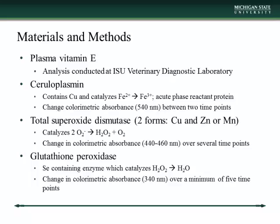Total superoxide dismutase was measured, and superoxide dismutase comes in 2 predominant forms. The first of which is the copper and zinc SOD, and the second is the manganese SOD. And the assay which we performed measured the combination of both forms of the enzyme. The enzyme catalyzes the reaction of the superoxide O2- ion into hydrogen peroxide and oxygen, and it is also measured via a colorimetric assay in which the change in absorbance of light is measured over time. Glutathione peroxidase is a selenium-containing enzyme which catalyzes the reaction of hydrogen peroxide into water. It is also measured via a colorimetric assay.